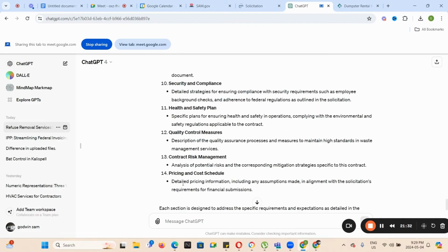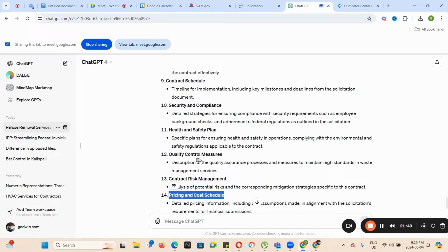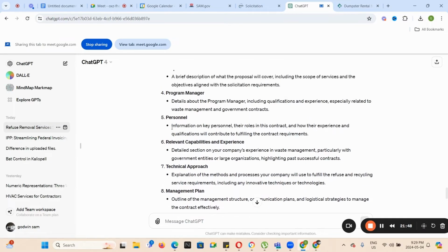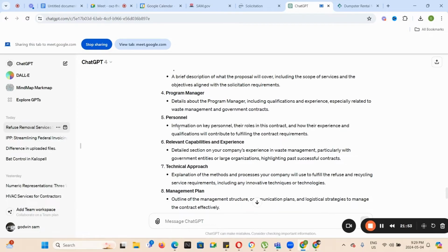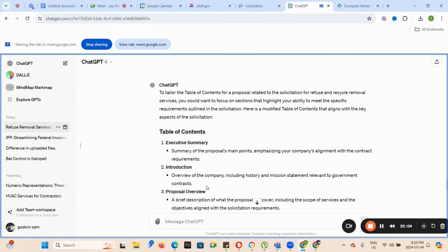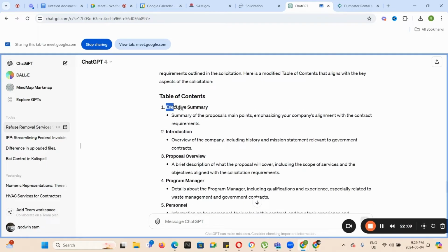We have pricing. Pricing being the last thing, I would not recommend you put price as the last thing. Perhaps before all these quality control measures and all that, pricing could come up ahead. Management plan is a good one. Personnel is one that may not be completely necessary, but it's also pretty good to have if you've talked to a subcontractor and you have somebody who's going to lead the entire operation on the ground. You want to give information about that. But is it one of the core things? Not necessarily. But let's start with the executive summary.